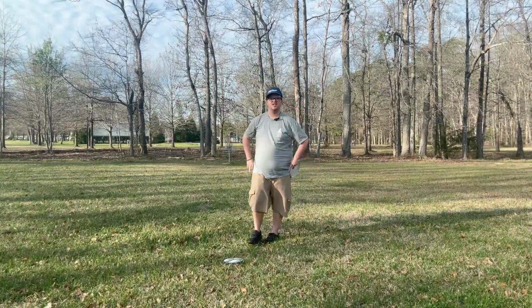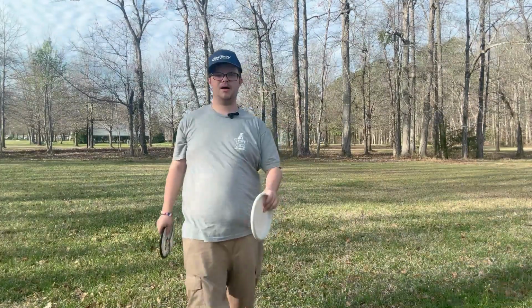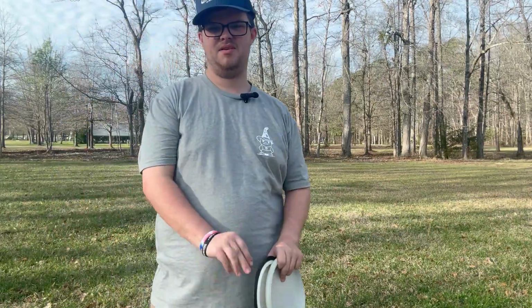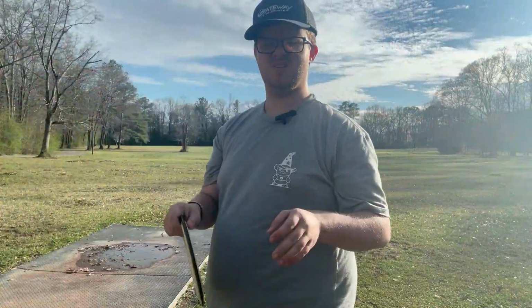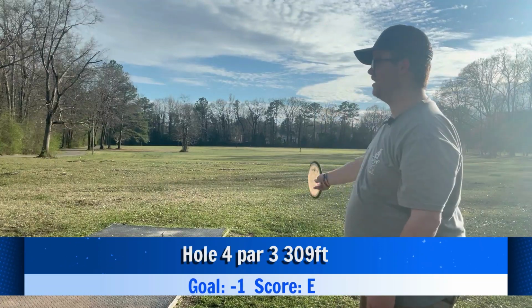Oh, a little far there. Was probably about... not far off, but that's in tap-in range. So I'll see y'all at hole 4. Alrighty, so we're at hole 4 now, about 315 feet that way.